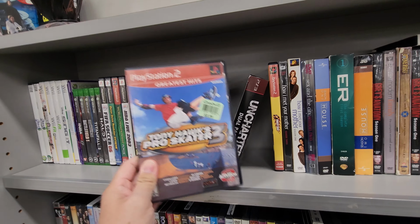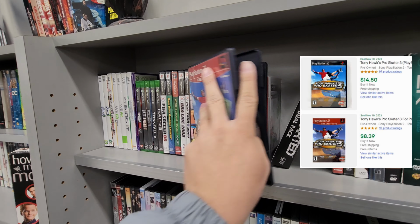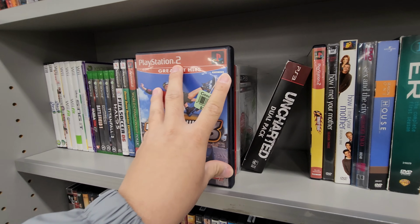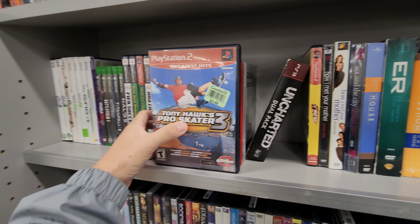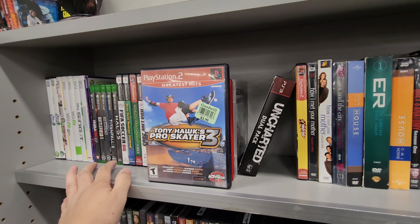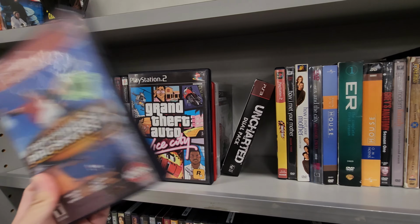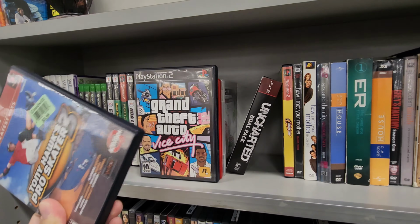Got a Pro Skater 3. Some of these Pro Skater games do have value too. I think this one goes for around 10 to 15. I also remember that I have a Pro Skater 4 on sale on eBay right now. It's been listed for like over a month and just won't move, so maybe I'll just grab this and pair it up with that, bundle them up on eBay and see how well they do.